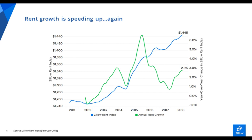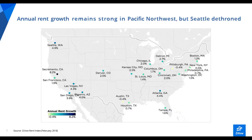The big takeaway here is that nationally rent is moving at 2.8%, which is pretty fast again in terms of a national number. That's a fairly aggressive pace of rent growth or rental housing inflation. It's even faster if I look at certain areas, okay?